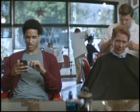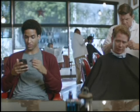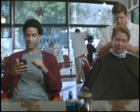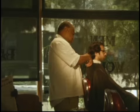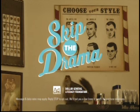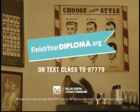Hey, this job looks perfect. It says you need people skills? Check. Driver's license? Check. And a high school diploma. You got one of those, right? Skip the drama. Get your diploma. I got that. You are good to go. Take that first step towards a better future. Find free adult education classes at finishyourdiploma.org.